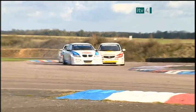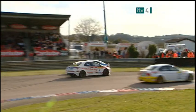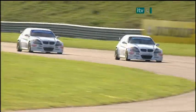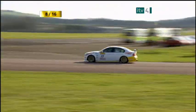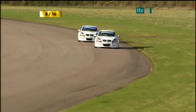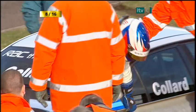Watch this. He just couldn't find a way into the train. Couldn't slow down enough, could he? He didn't really want to get past Collard. I think he would have been happier to slot in behind him, but it wasn't to be. Safety car is standing by, so we've gone yellow, and it looks like the safety car is on circuit, and it is Stephen Kane and Matt Jackson, Airwaves BMWs.